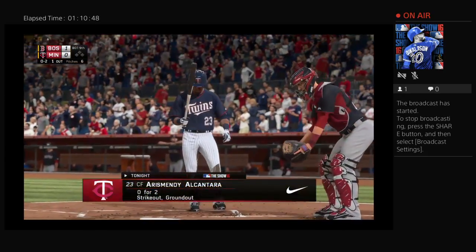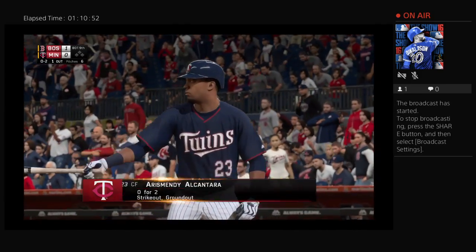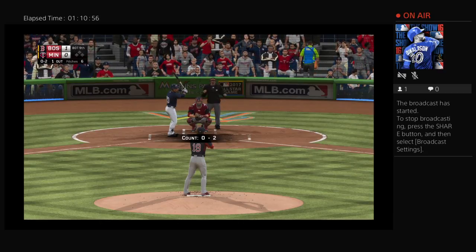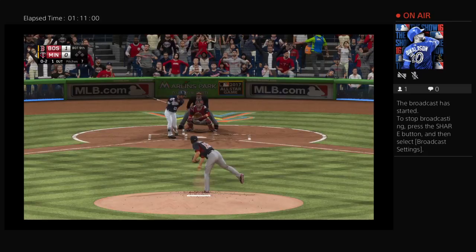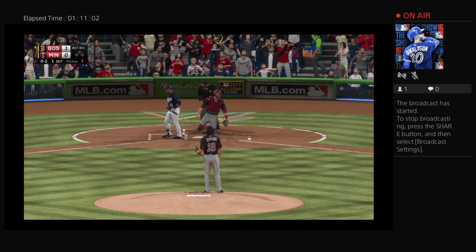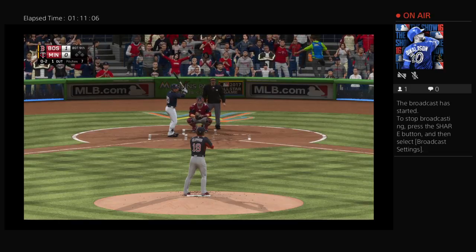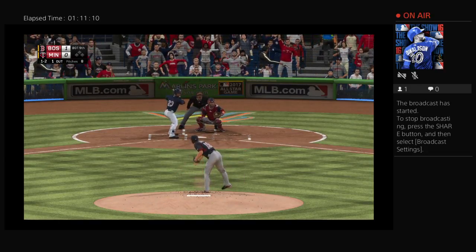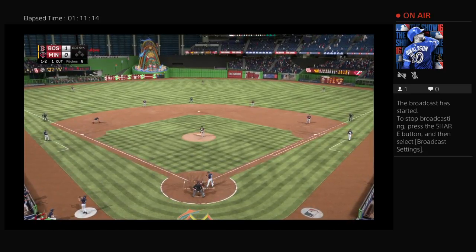Alcantara. Arismendi Alcantara will stand in looking to turn things around. He's struck out and bounced into a double play so far. Not such a hot start. Nope, not doing much to help the cause so far, guys, but there's still some ball game left. Out in front of that one, but he stays alive and will do it again on 0-2. The next 0-2 misses, and that'll move it to 1-2 now.